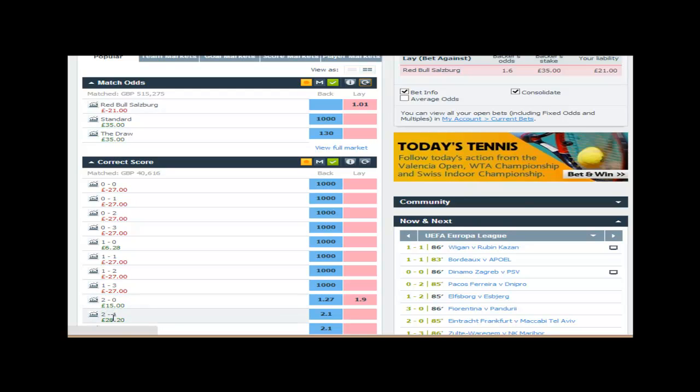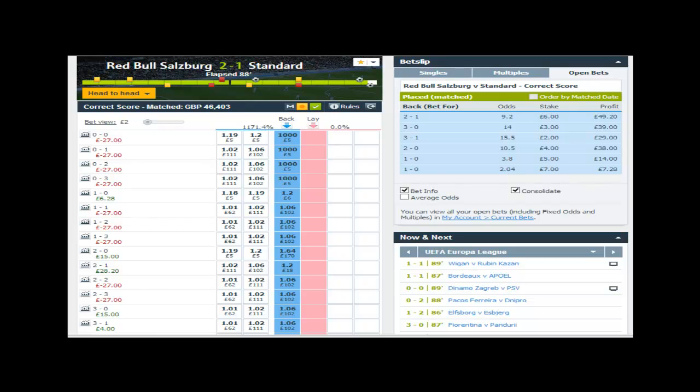A goal to Standard in this case would be very handy. That would put us back into profit. We've got £28 green on 2-1. And they duly did, 2 minutes after Salzburg went 2-0 ahead. So in the 88th minute it was 2-1. So we've got a guaranteed profit there.